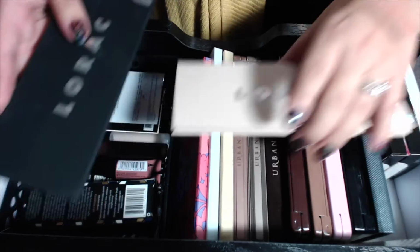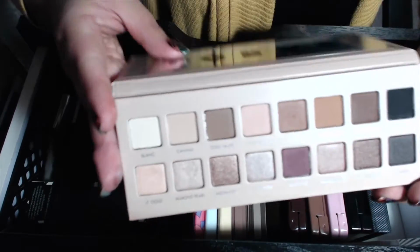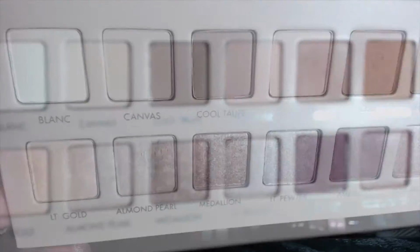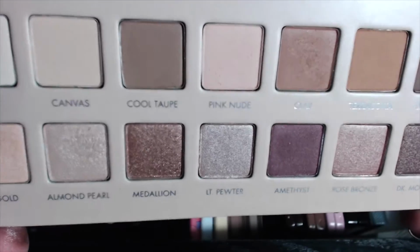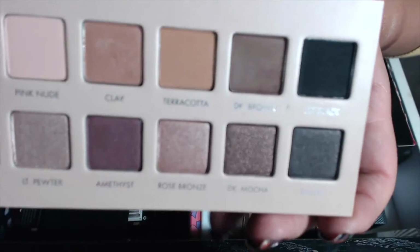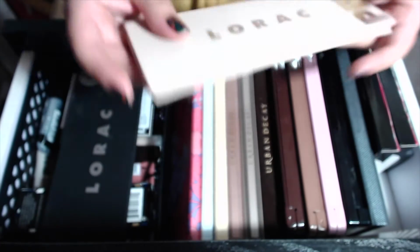And I recently decided to pick up the Lorac Pro 3. The reason I picked it up is because I am a neutral palette wearer, and I really did like all of the colors in this palette. So I'm sure you guys have seen a review on this palette. I really do enjoy it.